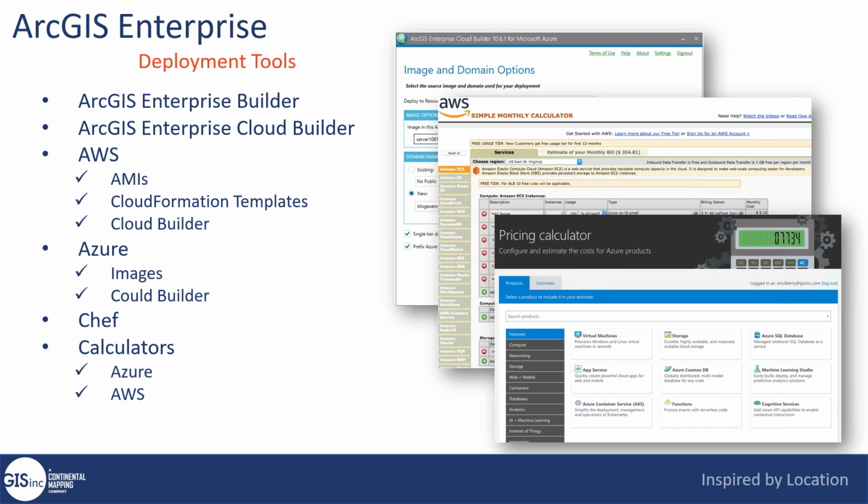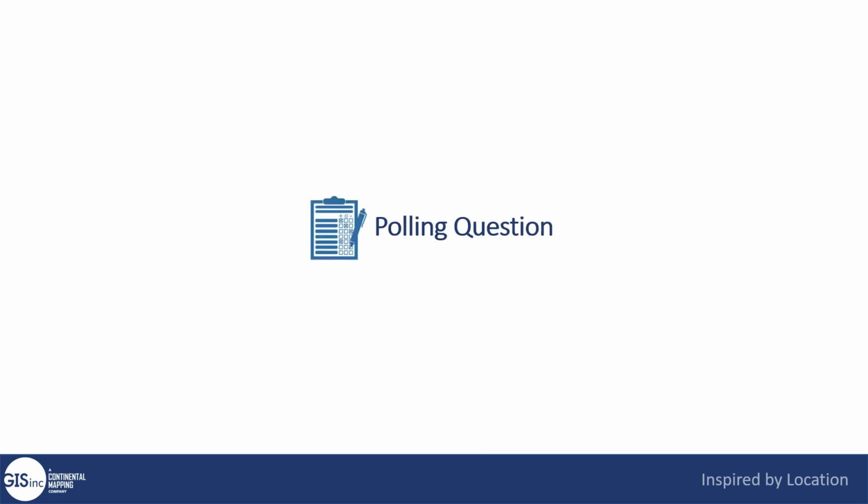We have seen at GIS Inc a huge intake of folks moving to the cloud, especially over the last year. Our discussions have jumped exponentially, and our services to help support folks moving to the cloud have just been amazing. People are seeing a huge benefit from moving to the cloud, which takes us to our next polling question here, Kelly.